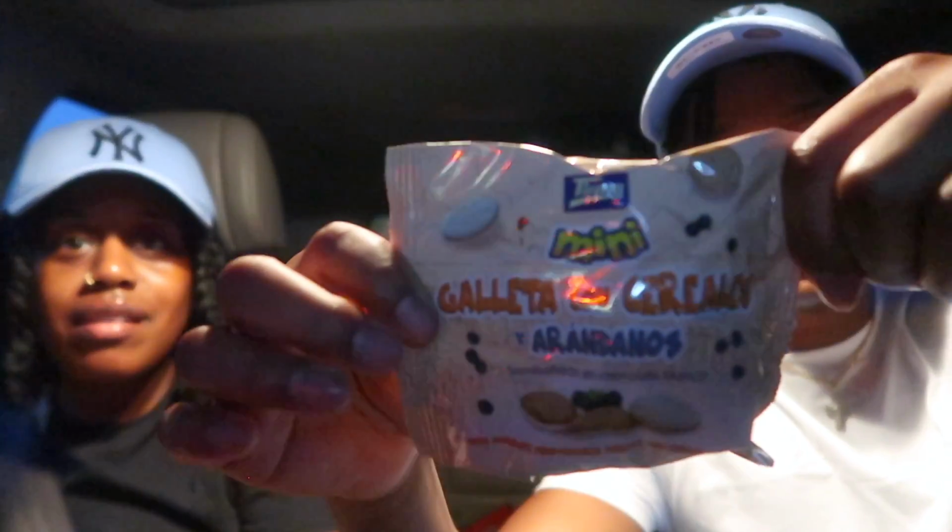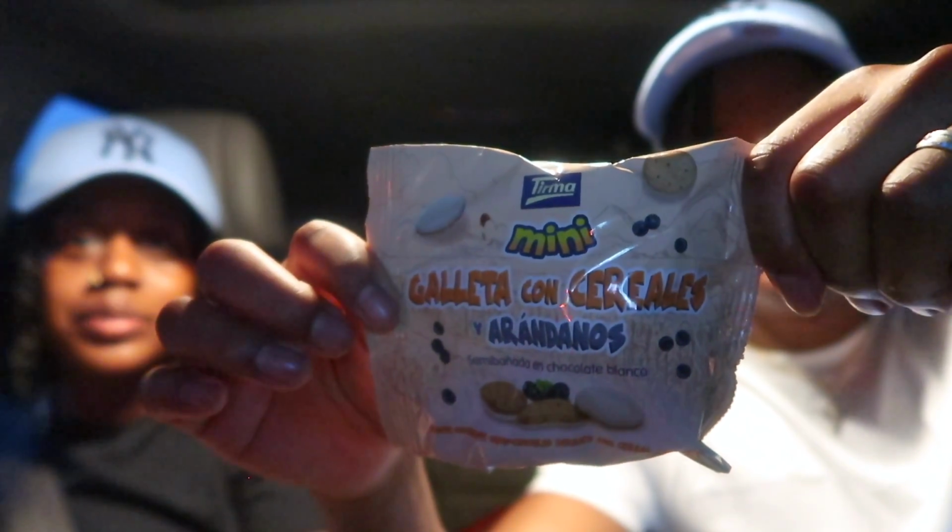This says Galeta. I literally don't know. Okay, I'm scared of this. I'm kind of scared too. What is it? Supposed to be a blueberry? It's some type of sweet snack. It says white chocolate, semi-covered berries, and cereal and mini biscuit. Okay, yeah, I'm definitely scared of this. I know this is gonna be nasty.